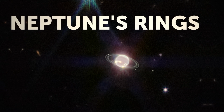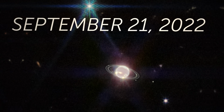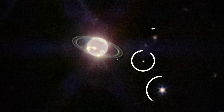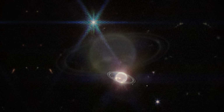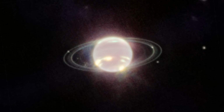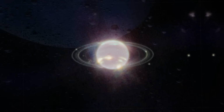Neptune's rings. This photo was published on September 21st, 2022. In this photo, we can even see 6 small moons next to the planet, with Triton shining brightly in the upper left corner. You didn't think it was the sun, did you? And yep, Neptune has rings too. They're like the ultimate cosmic accessory. They add a touch of glamour and style to the planet.